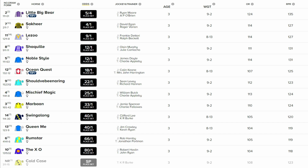Lazoo is another one that's sneaky good and is improving steadily, and this is a filly taking on the boys, and she's done pretty darn well for herself, and you get Frankie Dettori aboard, and some of the pundits are very high on her. I looked at her form, and she's getting better and is coming into this race in pretty good shape, so definitely one you want to think about at 9-1.